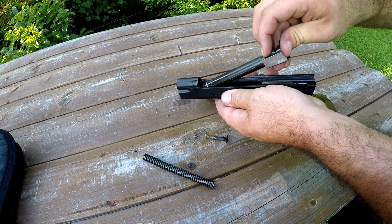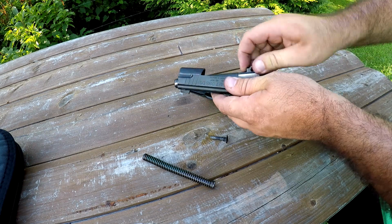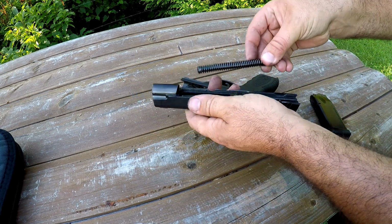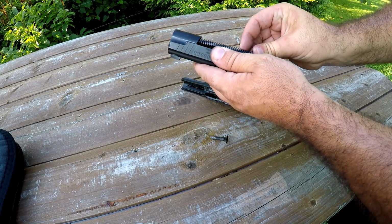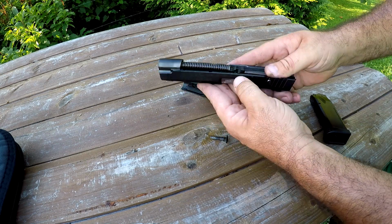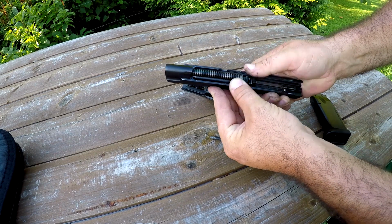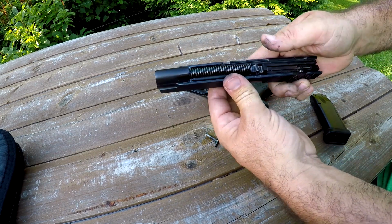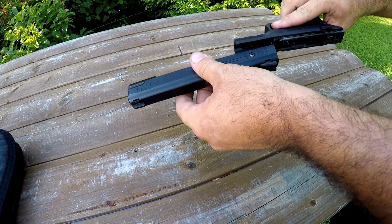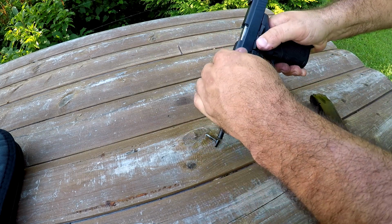Put it back together the opposite of the way we took it apart. And start the barrel in there. I don't know why I struggled with that. Now this recoil spring and guide rod needs to be centered up. You don't want it sitting off to one side or the other. You want it centered up really good with the barrel, because it's got to go into this channel here. So we'll slide the slide back on, push it back and lock it.